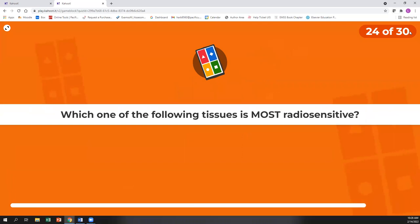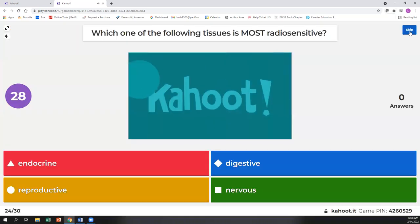Which one of the following tissues is most radiosensitive? What's the most radiosensitive?